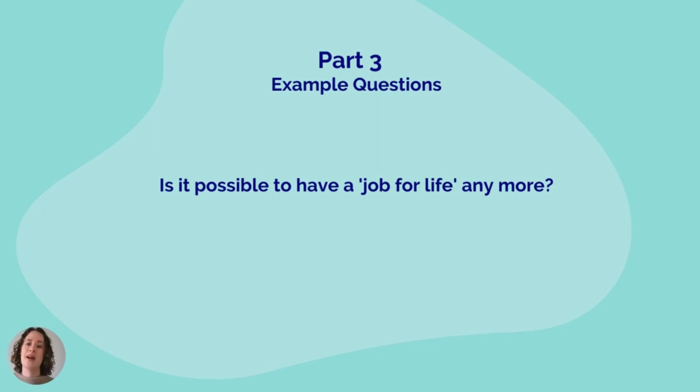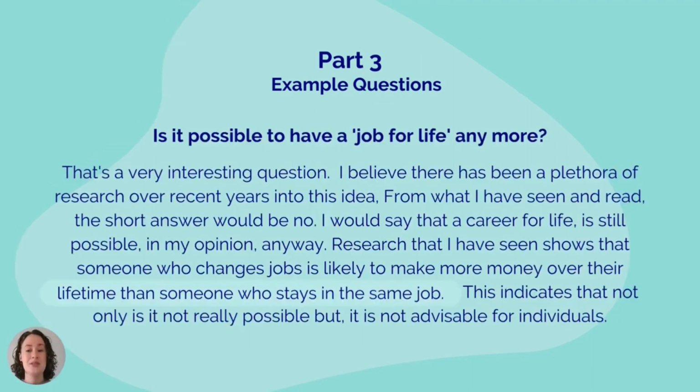Let's take a look at the last example question for today. This time, we will pay special attention to pronunciation. So, our question is, is it possible to have a job for life anymore? So, our answer is, that's a very interesting question. I believe there has been a plethora of research over recent years into this idea. From what I have seen and read, the short answer would be no.